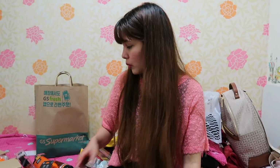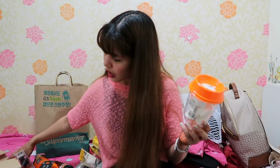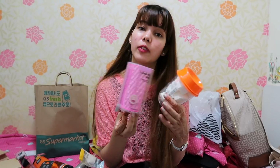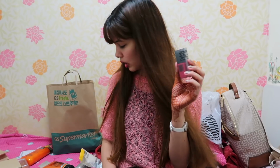And then from Olive Young I got these sponges for makeup, and I got this giant size roller for my bangs. And next I got Wake Make makeup, this is Whipping Top Tint, and I really liked it, that's why I bought it. This is in the shade 01 Cherry Whip. I'm also wearing this right now, and this color is really beautiful.